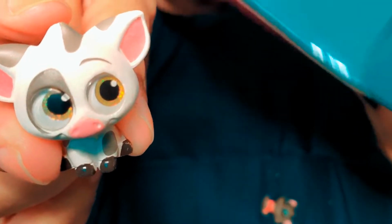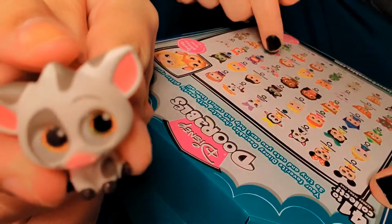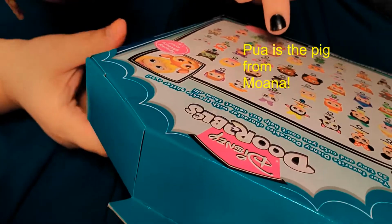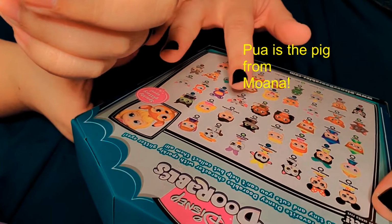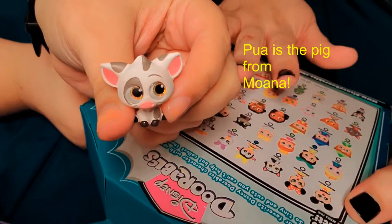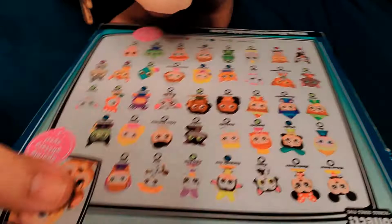Cow. I cannot find the little cow. Or not the cow, pig. There he is. Pua. If I mispronounce it, I do apologize. Is it Pua? P-U-A. Pua. Okay. But I think it may be wrong because it is Hawaiian, so I may have mispronounced it, and I do apologize if I did. Me too, because... But let's show them on the box.